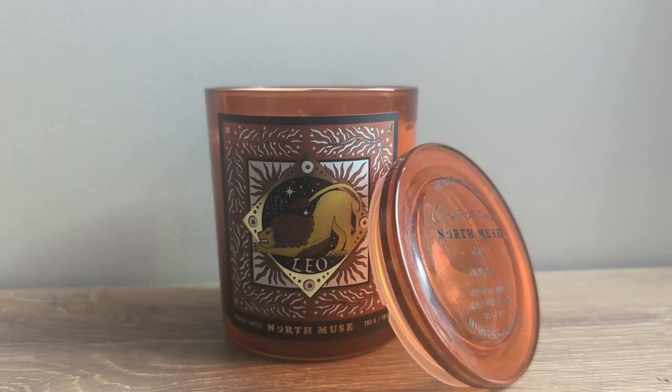So moving on to scents and aromas. I love this candle. This is my favorite candle so far. I got this from TK Maxx. When my cousin from Texas visited me, we both went to TK Maxx with my aunt, and I got this. If you guys don't know me, I'm a Leo, so the label is Leo, so I decided to buy it. I think the scent is called Citrus Sage, and the brand is called North Muse.